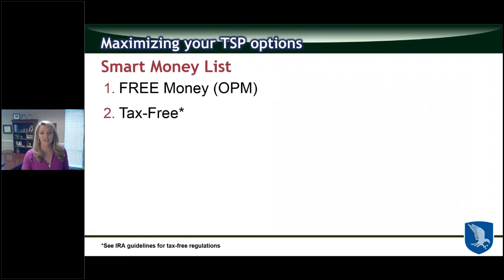The second on the list is tax-free money. Free money are probably two of the best words that you can put together. Tax-free money is probably the second best two words that you can put together, because tax-free funds, you can take those distributions and most oftentimes not have to pay tax on it.